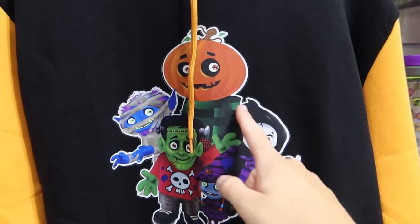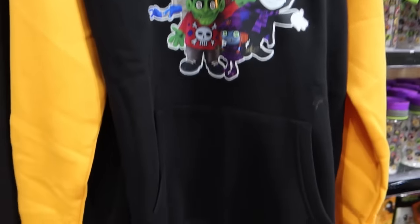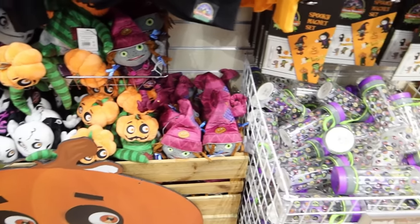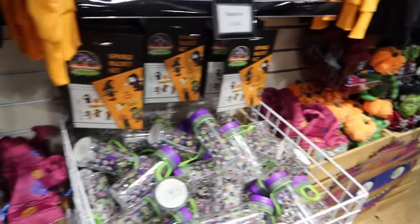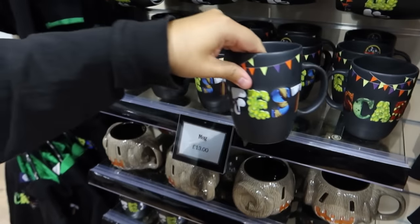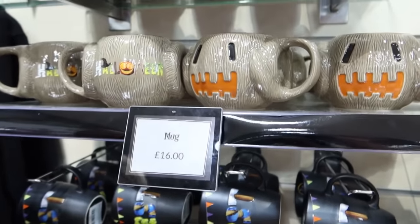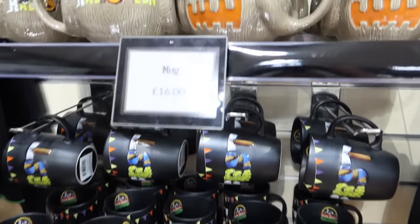Yeah, these are £50 and you've got the characters on. Not embroidered, though. I do worry how long that's going to last. All your characters, they're down here as well. The Freaky Five. You can see, I like Gretel, and she's good. That mug is great. That's nice. That is really good. Famous Scarefest bunting on there as well. I love that. £16 for the top mug, £13 for that one.